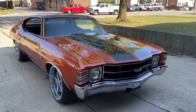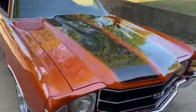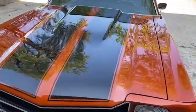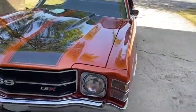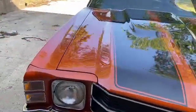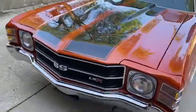Okay, here we go. It's in the shade now. I just wanted to show you guys the difference. Really nice reflection, as you can see in the black paint. Crystal clear. You can actually shave in it, how beautiful it is. Look at the fit and finish on the hood. Most Chevelles, and I tell you, they stick out. Not this one. I mean, they spent some time on the bodywork.